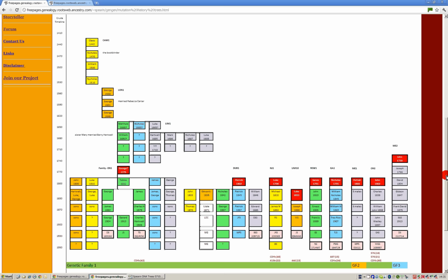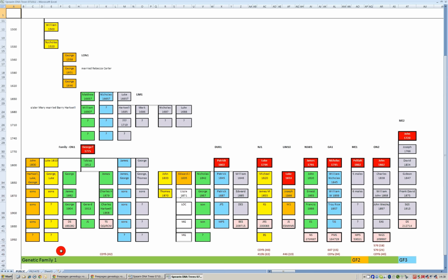And here we are. Now we can see that here on the left hand side we have the date, and at the bottom all of the members of genetic family 1 lie above the green line. The one member in genetic family 2 lies above the orange line, and the member in genetic family 3 lies above the blue line. The people who have been Y-DNA tested are in the pink squares, and above them you can see each of their Spearin ancestors back as far as their most distant known ancestor.